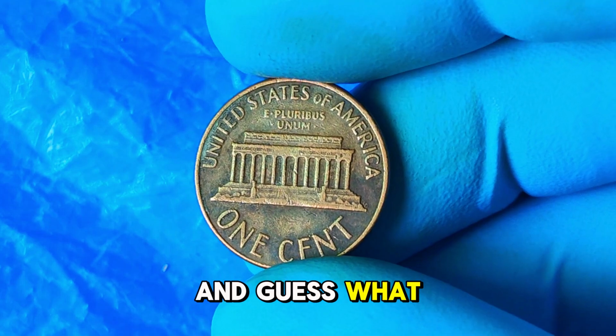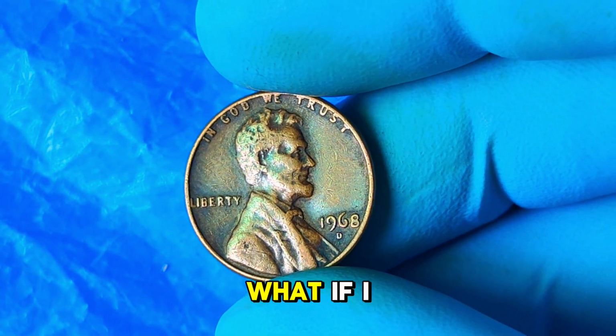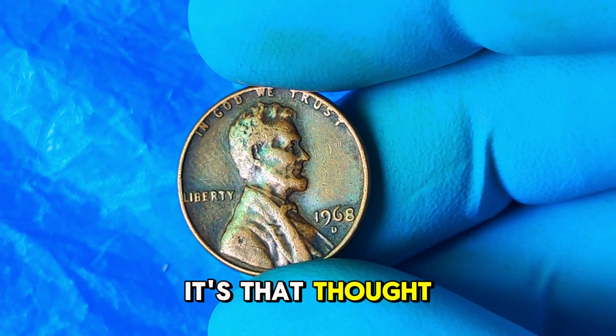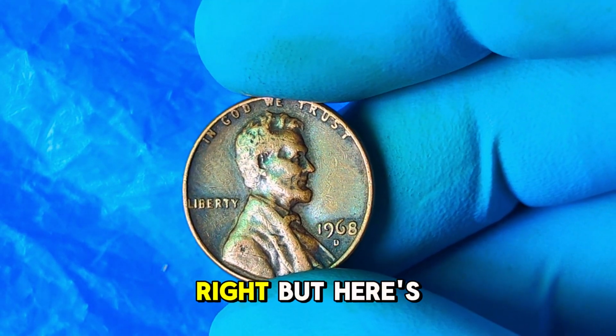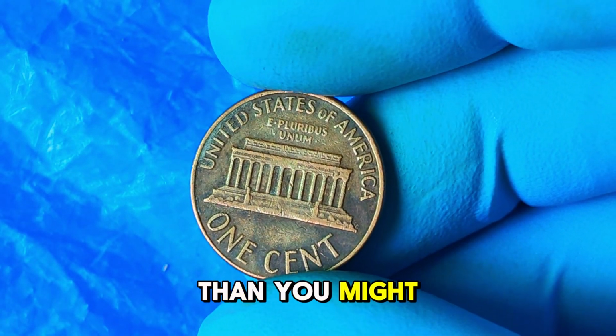And guess what? It wasn't in mint condition, but it got me thinking. What if I was missing that perfect one that could be worth a ton? It's that thought that keeps us coin collectors going, right? But here's the catch. Finding the right coin is more challenging than you might think.